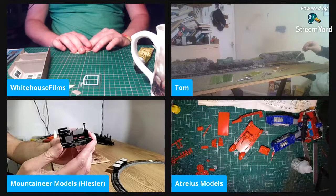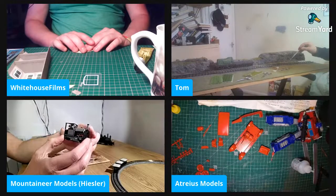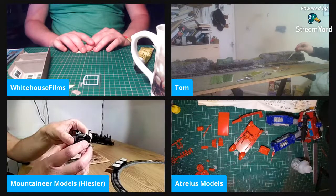Dan's asked a question for all of us here. Would you ever build Ivor the Engine and have it cameo on your layouts from time to time?